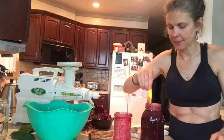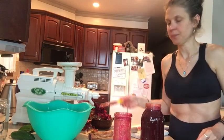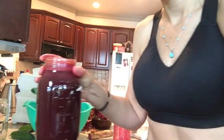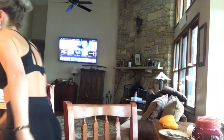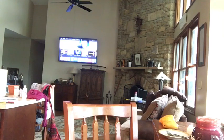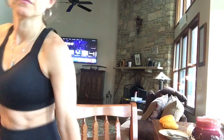Okay, let's give it a taste test. Let's see how this is going to taste. Beets for the win, people. Let's taste this. Let me get a straw. Hold on. There really is something about the beets. They taste so good. I don't even know why.